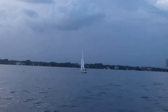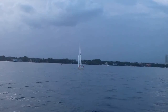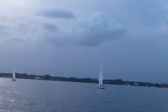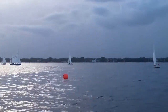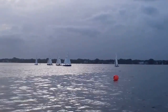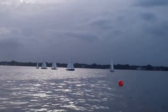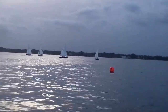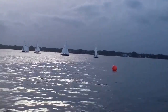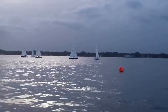Air America has remained in good pressure. They've kept that boat moving. They got a little bit of a left shift, so they have maintained their lead, and they're probably going to round first. Mad Dog was going faster than all these other boats, but they got on the wrong side of this left shift. So they will probably round second, or maybe number 75. We'll see.